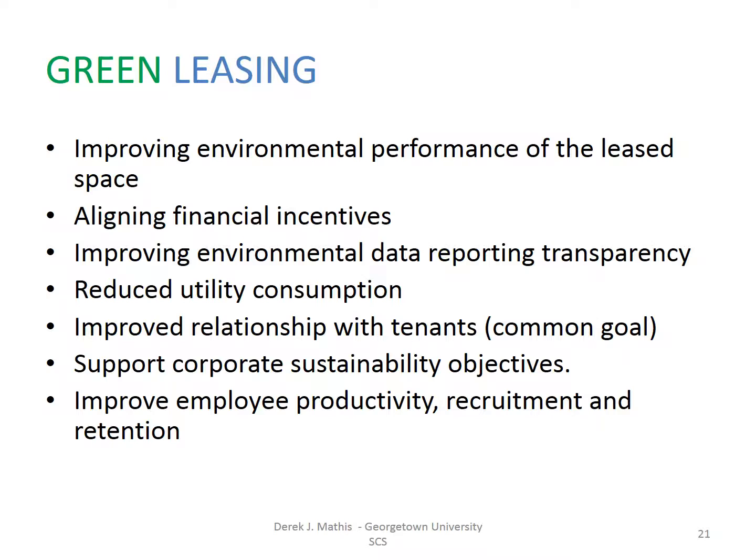This is important when you're considering that companies compete for top talent and try to retain them. Many tenants are putting a high priority on quality of indoor air environment.